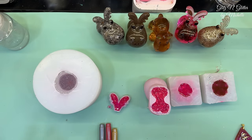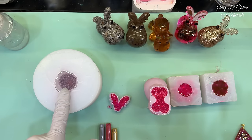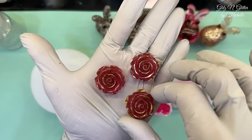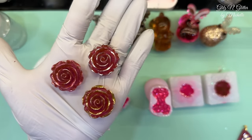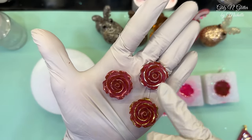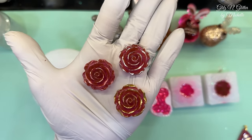So, all right, I did unmold the little stuff, but I'll unmold this with you. And this looks different for a reason. I'll tell you that in a minute. So here are the three roses. I just took these three pens. These are the three that I used. And I just tried a color on each one. So gold, silver, and a little red just to highlight the little petals on the edges.